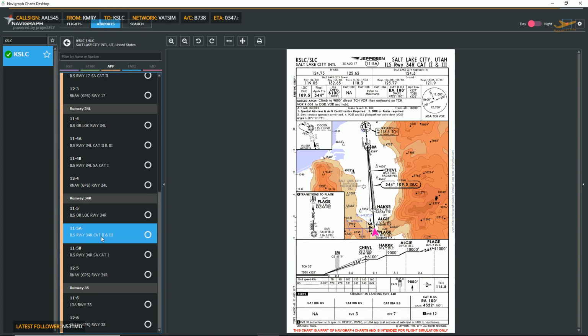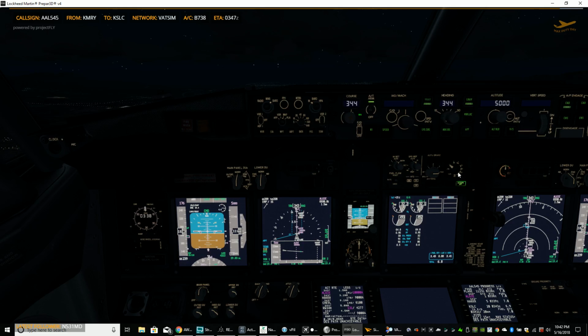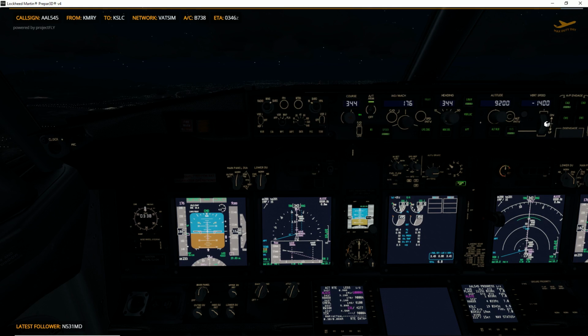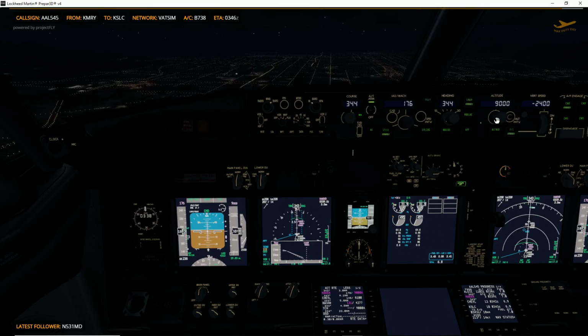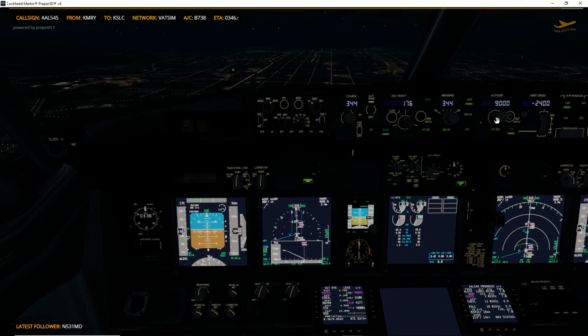Gonna end up being freaking high on this, aren't I? Algae at 10. Son of a bitch. So we're way above. We're going to throw out the boards.